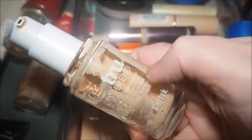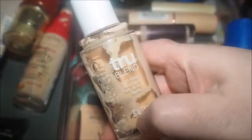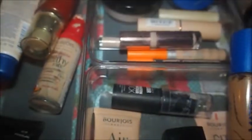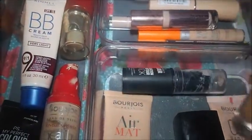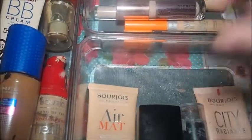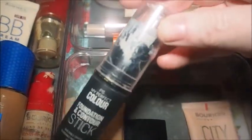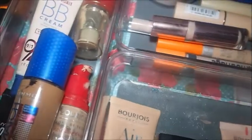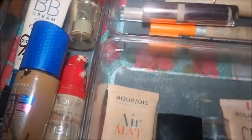I'm going to have to get a really light foundation soon as a mixer, like a glowy one, just because a lot of these foundations are too dark for me. So let's put everything to the front. I mean this one is really light, but it's not glowy, and I've got a matte one. Is it matte though? I'm gonna see. Yeah, it is. It's the L'Oreal Infallible.